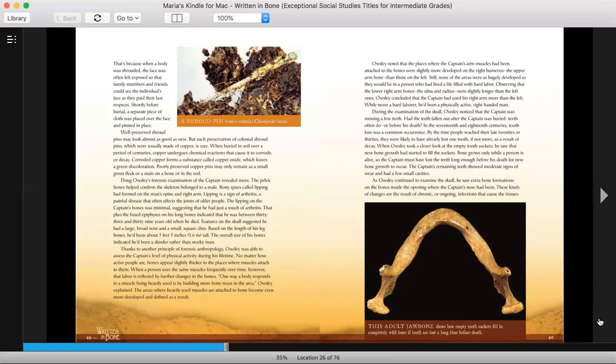That plus the fused epiphyses of his long bones indicated that he was between 33 and 39 years old when he died. Features on the skull suggested he had a large, broad nose and a small, square chin. Based on the length of his leg bones, he had been about 5 feet 3 inches or 1.6 meters tall. The overall size of his bones indicate he had been a slender rather than stocky man.